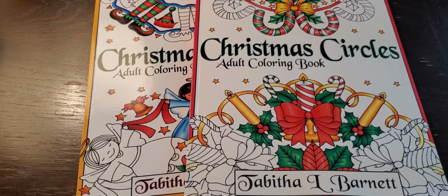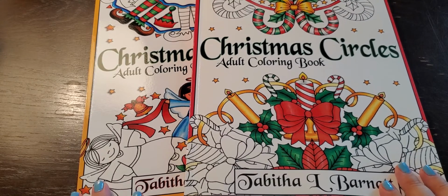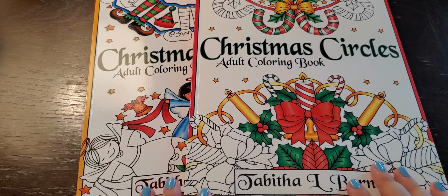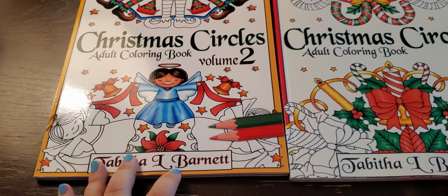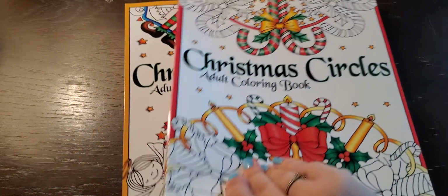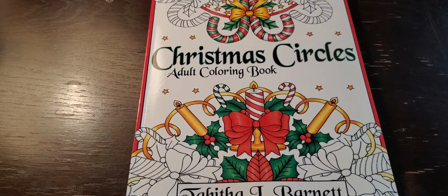If you've watched my past video, you'll know that I bought the Fall Broken Circles book by her, and I absolutely loved it. So Tabitha's books have been in my wish list for a while, but after I bought the Fall Broken Circles and really liked the book, I decided to get these two. So this is Christmas Circles, Volume 1 and 2. I'm probably going to do a full flip through of these books on here just so you can really see the difference in them.